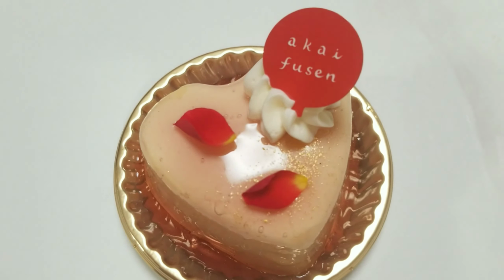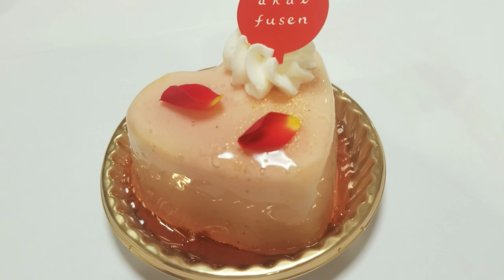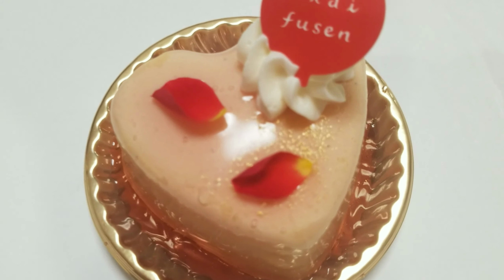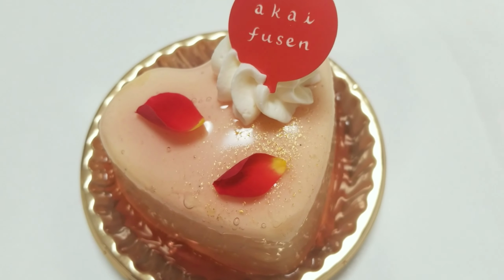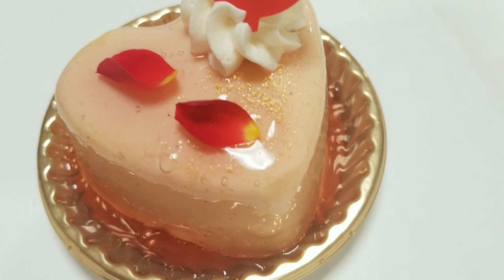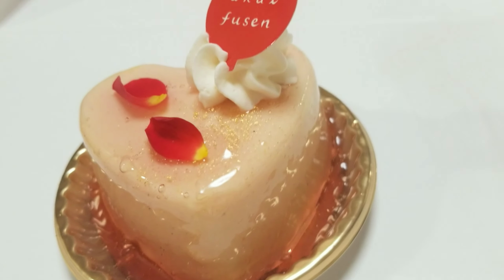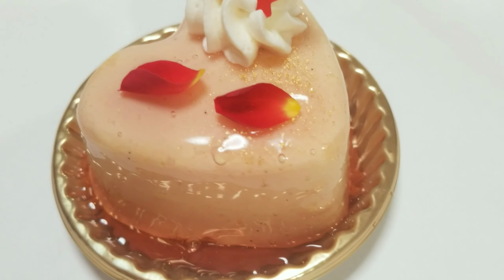So the other one's ours? Mm-hmm. I'm gonna try that one. Like gold flakes on it. Those are real flower petals. Real flower petals? Yeah, and I think the outside is kind of like a jelly type thing.